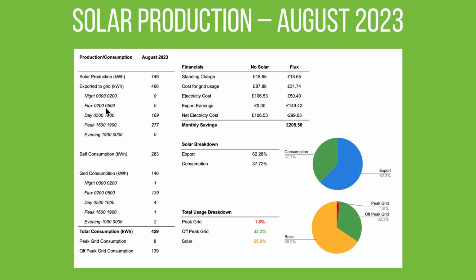So we have a night period and then this flux period from 2 o'clock till 5 o'clock where we generally are importing because it's cheaper in that time, not exporting. During the day we've exported 189 in total for the month. And then what we see here is that peak period from 4 till 7 p.m., we've exported 277. That's where we generally have been making our money, by exporting from the battery out to the grid during that period. And as you can see here again, in the evening we're not exporting anything after about 7 o'clock.